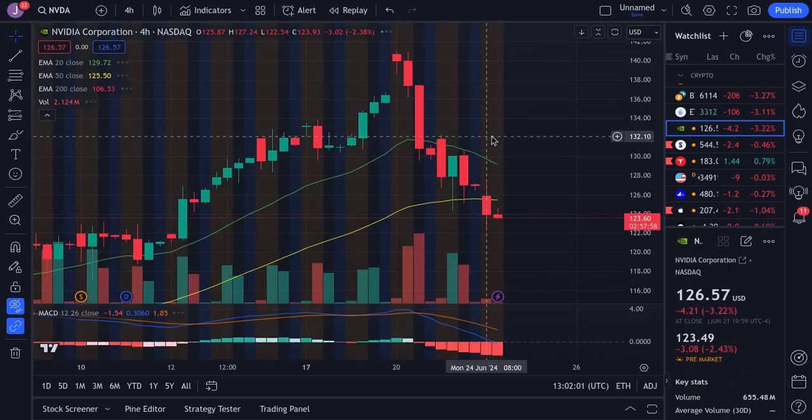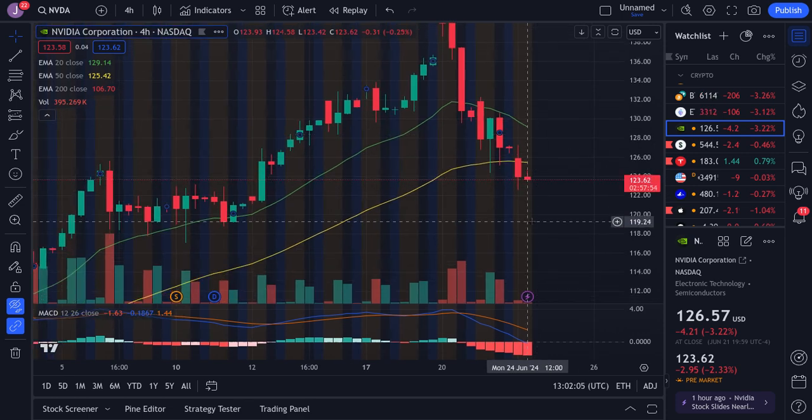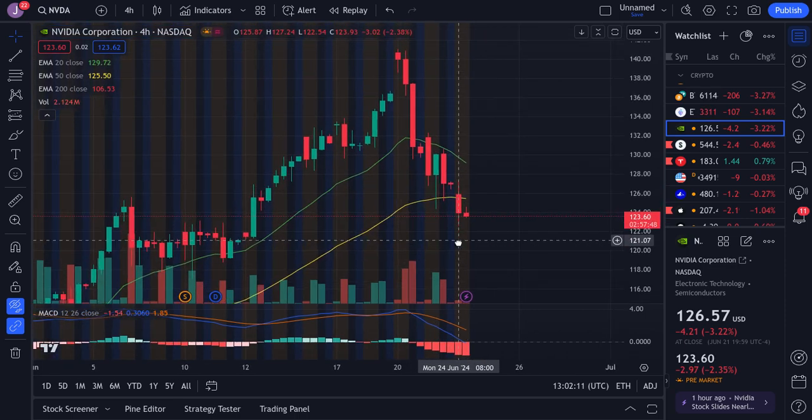Nvidia is also looking a little weak. We failed to hold support at 125. So this could easily start dipping down towards the 120 support. So I'm seeing some weakness on Nvidia. It's still looking very weak right now. This could drag the market lower.